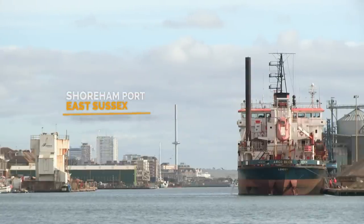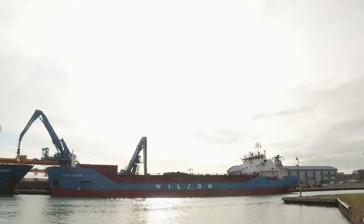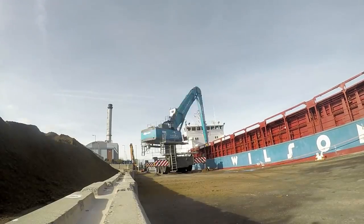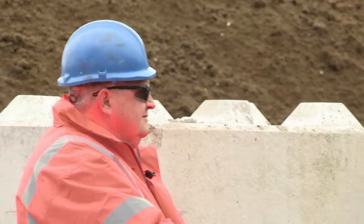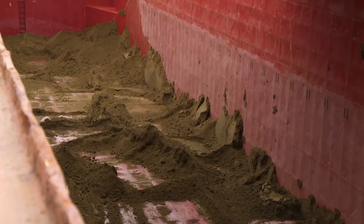Shoreham Port, East Sussex. The Wilson Garston is almost empty. 2,600 tonnes of old soil is dockside. But the last 100 tonnes is still on board, and the boat has to leave in four hours. Supervisor Robin Merry must go into the hold to make sure every last tonne comes off the boat.